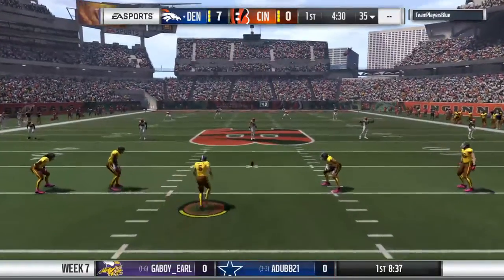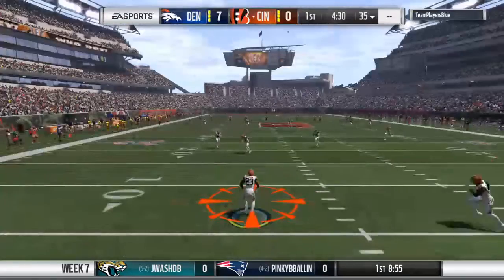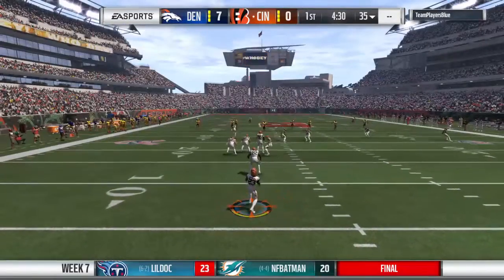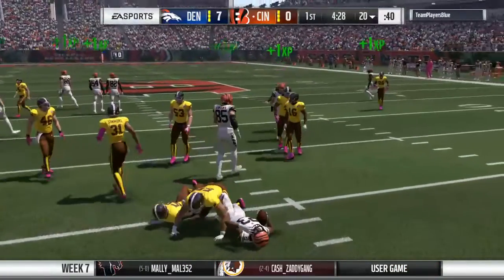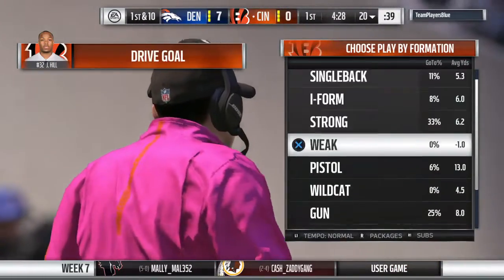Now Bullock will send this one away after the touchdown. This one taken from the 7. And he will be marked down right there at the 20-yard line.